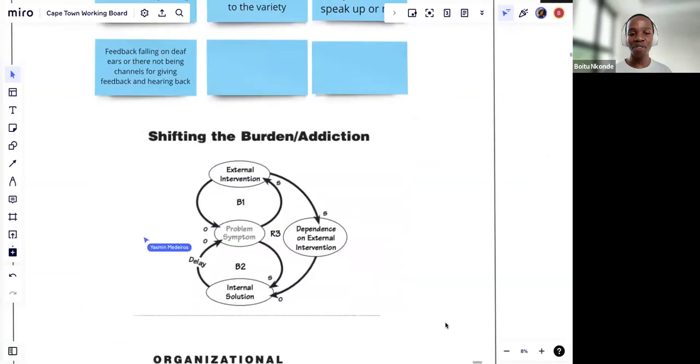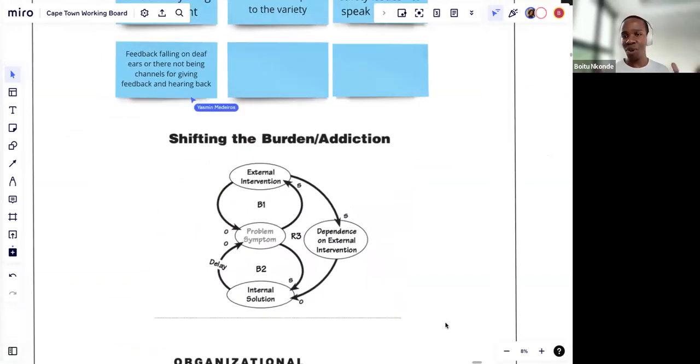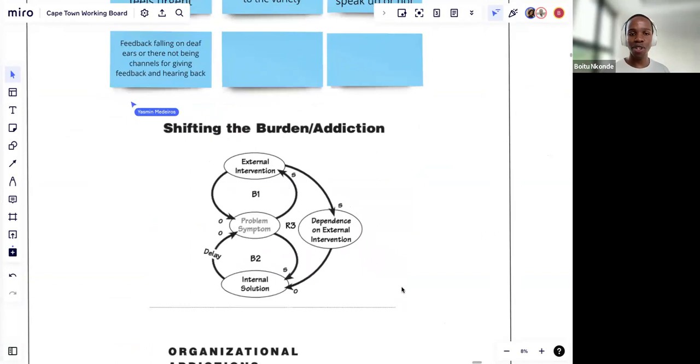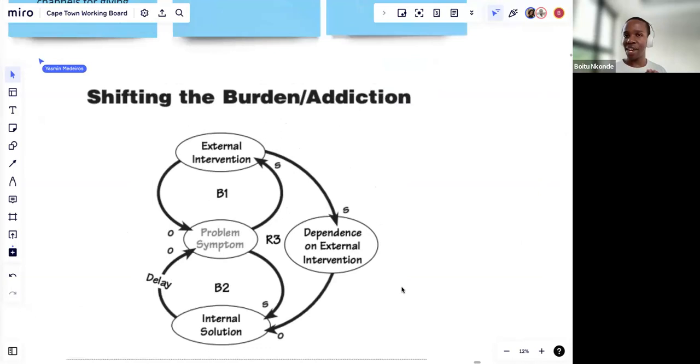So what most of you are referencing in this aspect is called the shifting of burden or addicted to heroics. And it's an addiction archetype, a systems archetype that we come across, not only in systems thinking, but in how that's integrated into the design workshops that we run. So as you see in this model, you're mostly looking at the problem symptom. There are various factors that go into what you see as not only how you identify the problem, but the possible solutions that you may need to consider.